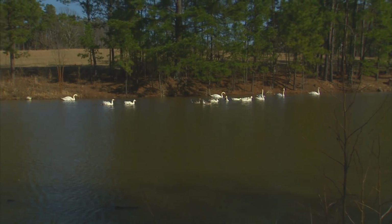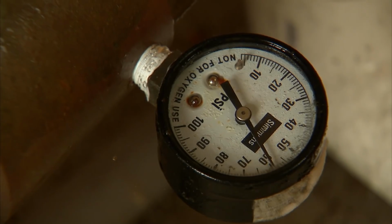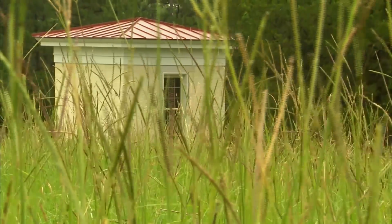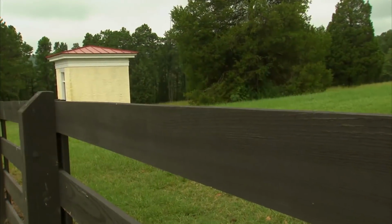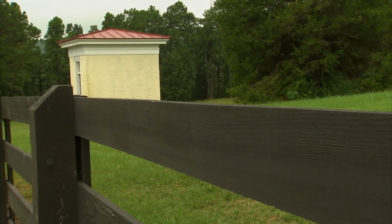Now, inside this building, we have all the standard gear, the pump, we have a filtration system, and plenty of room for storage. This will be perfect because it'll serve as a feed room for the white dorper sheep. And we have a power source here. So if we need to pull power to our electric fences or for any other use, we have it here, so it makes it very handy.